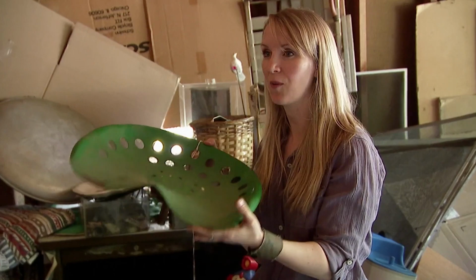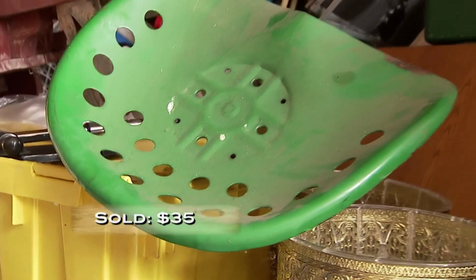Can I offer you 35 bucks for it? I want to make it into something really cool. Sold. Sounds good. Awesome, the first sale of the estate sale. I bought that tractor seat for $35, and I'm going to turn it into something really amazing.